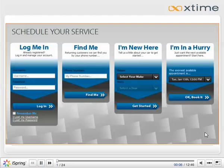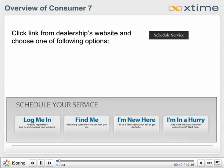This is Xtime's state-of-the-art online system for making your own service appointments, featuring our most convenient and intuitive interface yet. It sets a new standard for ease of use when booking a service online. Let's see how it works. From your dealer's website, click the link to book a service.